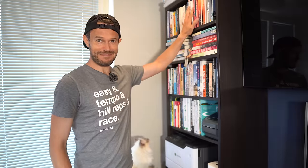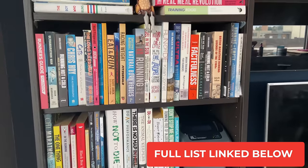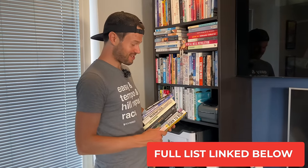Well guys, moving on to books. So here is the bookshelf. There's too much stuff on here to really go through in one go. But I've made a little selection of some key ones that I think are really good to read.